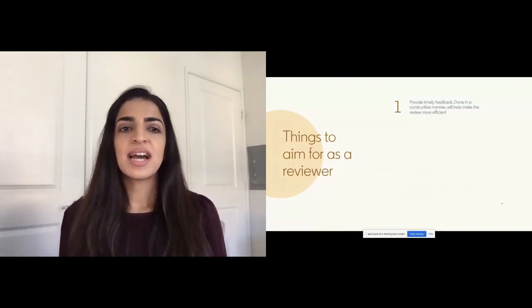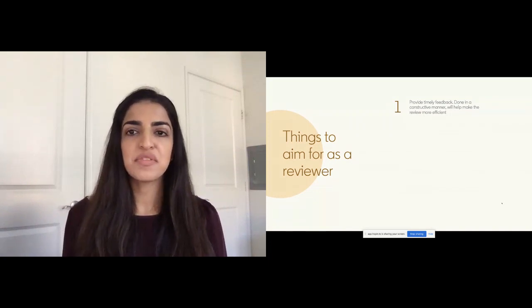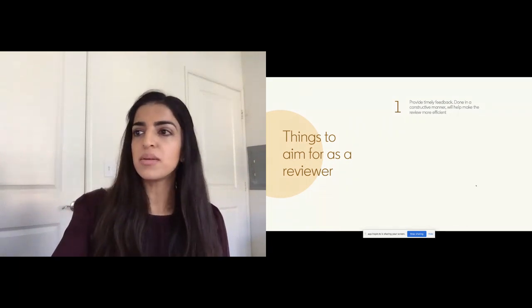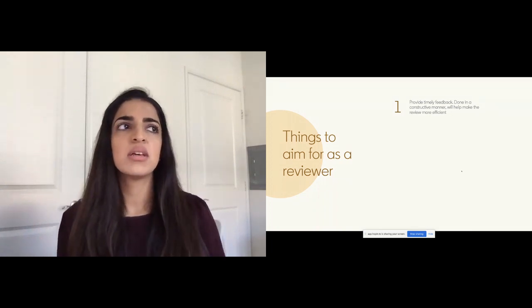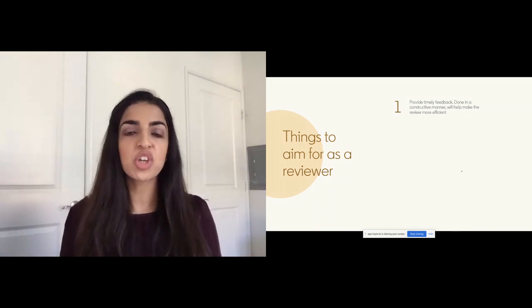So the four things that I like to aim for as a reviewer, and I think that we all should too, is definitely to provide timely feedback. Done in a constructive manner, this will help make the review more efficient. This depends per team, right? Some teams could turn around within a few hours, a day, a few days, and it depends on the project too and the scope of it. So just try to find what works for your team.